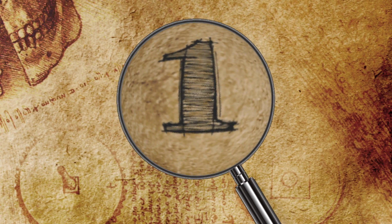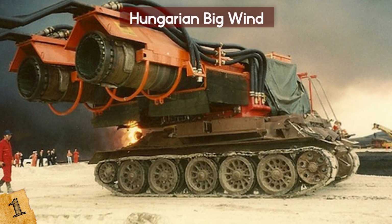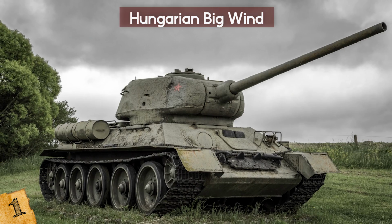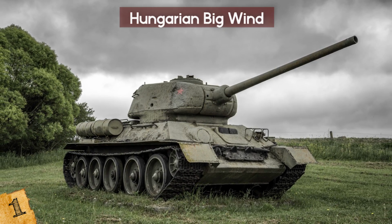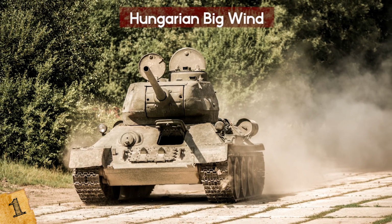Number 1. Hungarian Big Wind. What do you get when you cross a Russian tank with a jet engine? A badass tank. There is no need to limit your creativity when it comes to military vehicles. Hungarians took a T-34 tank and removed its turret and mounted twin MiG jet engines to the treads. The T-34 was another Soviet tank that was fast with incredible firepower.